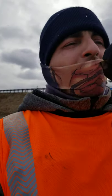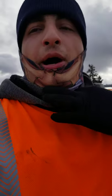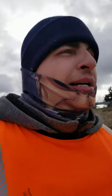The wife got me the sick mask, so it's actually pretty good. If you line it up properly, it looks like I have a cigar all the time, but that's pretty cool.